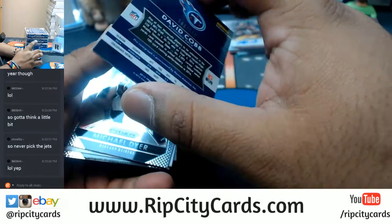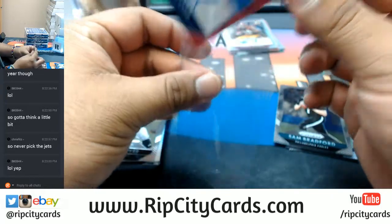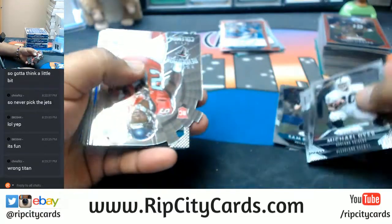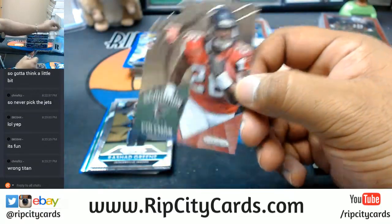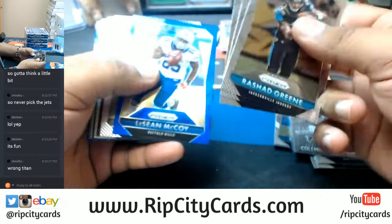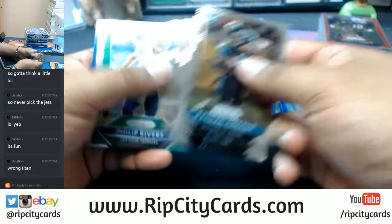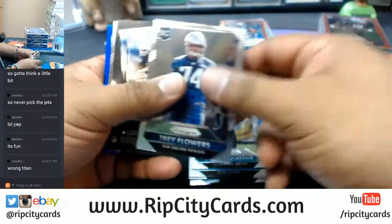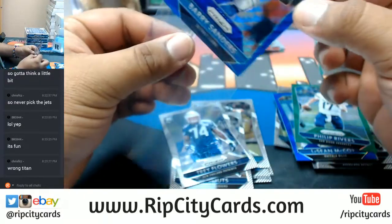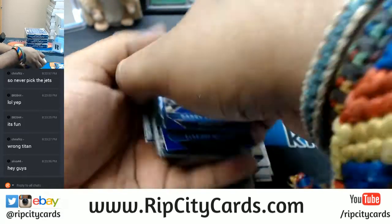What is this, an auto maybe? To 150, David Cobb of the Titans. Tevin Coleman die cut. Sorry, Chris Fitz. A blue LeSean McCoy, the Bills. A green Phillip Rivers, Chargers. A Barry Sanders blue for the Lions. That blue on blue looks so nice. That's numbered to 150. Let me put this away here.